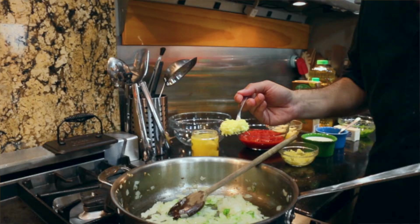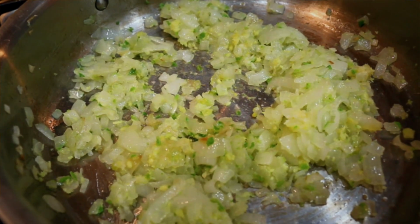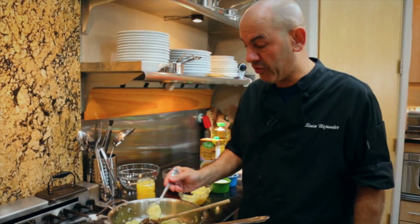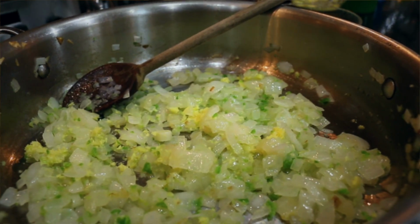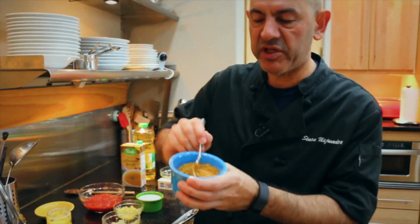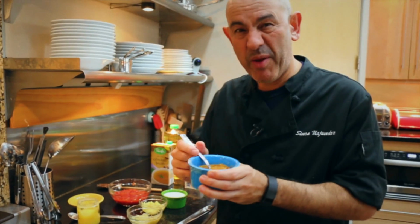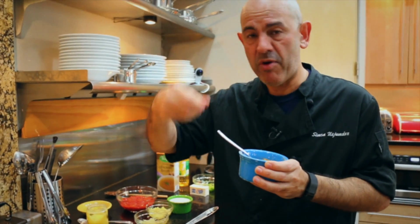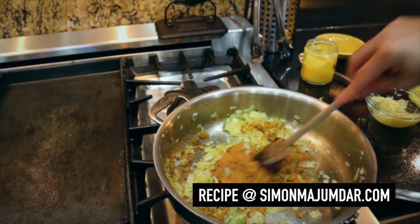Imagine the smells already. We've got onions, we've got ghee, we've got chili, we've got ginger, and now we're going to add some of our garlic. Wonderful on its own, I would imagine, but even better when I add some of this masala mix, the same one that we added into the marinade for the chicken. And again, remember what that's got in it: cumin, coriander, turmeric, chili powder. Oh my God, the smell.